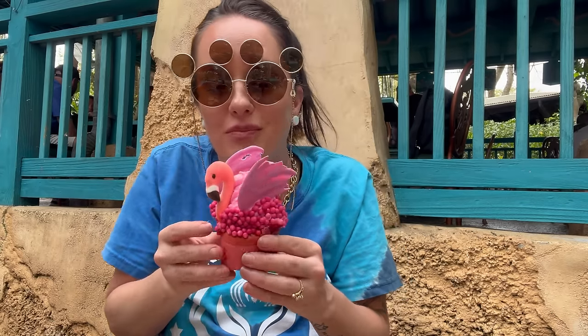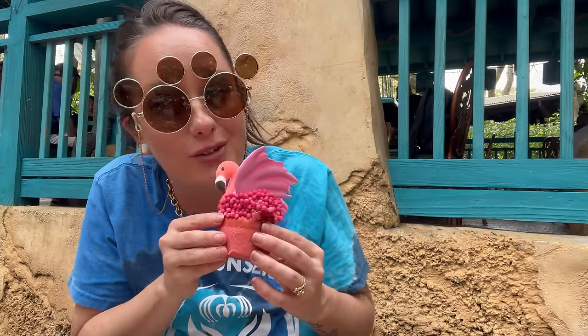Well, that's just melt-in-your-mouth molding chocolate. That's what that is. Just sugary, sweet, delicious. Now I gotta try the flamingo head. Sorry, gal.